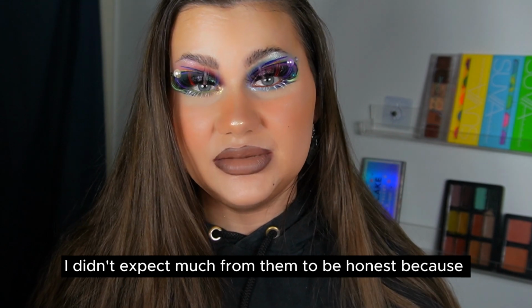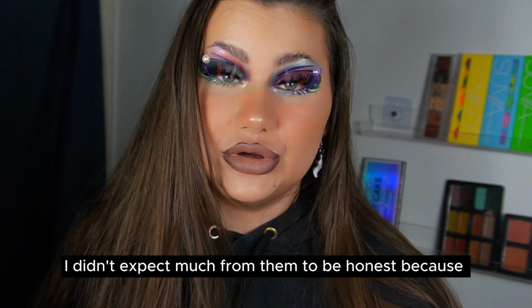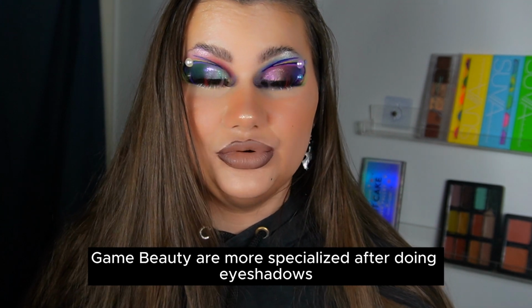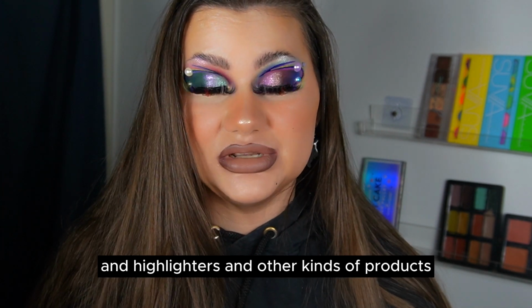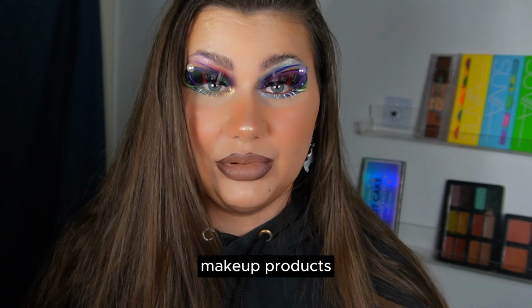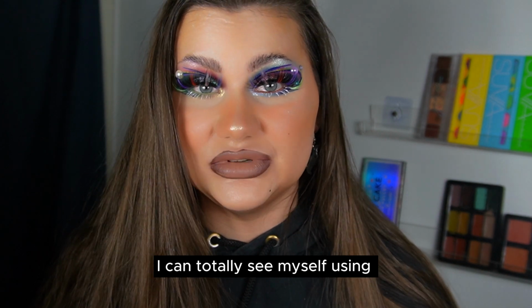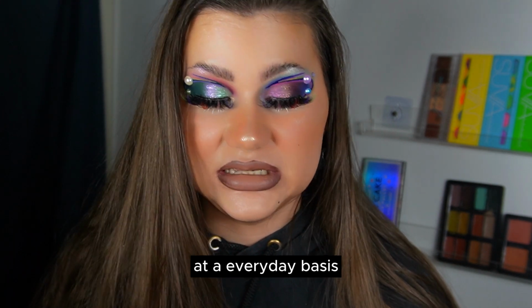I didn't expect much from them, to be honest, because Game Beauty are more specialized at doing eyeshadows and highlighters and other kinds of makeup products, and not brushes. But I have to say that some of those brushes I can totally see myself using on an everyday basis.